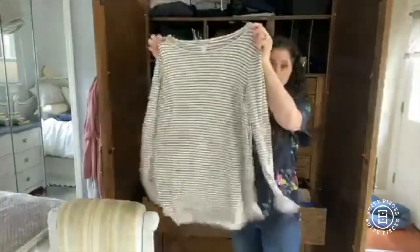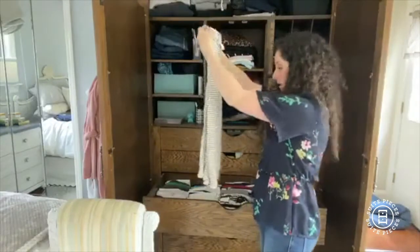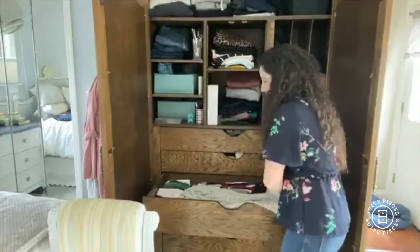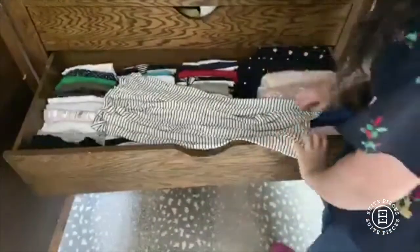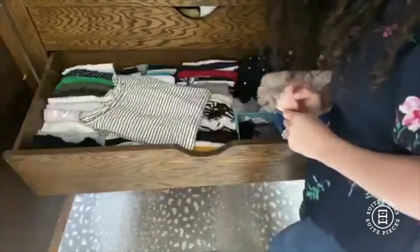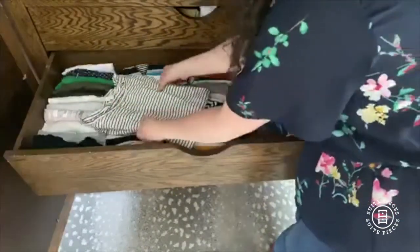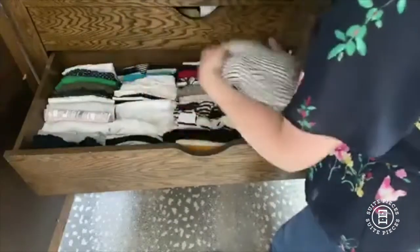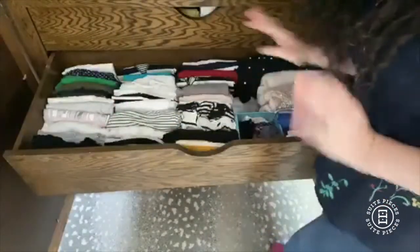So here's my shirt, right? And I'm just going to fold the arms in, okay? I'm then going to lay it down, and I'm going to pull you closer so you can really see this. Okay? And now I'm going to fold this in half, but I only want this to be about that high. So I'm going to fold it in half again. And then there's my little rectangle. And then I can just shove it in here. And there it is. Easy peasy.